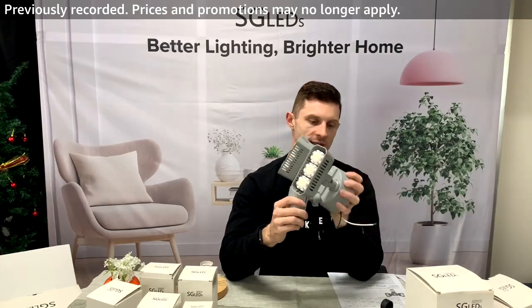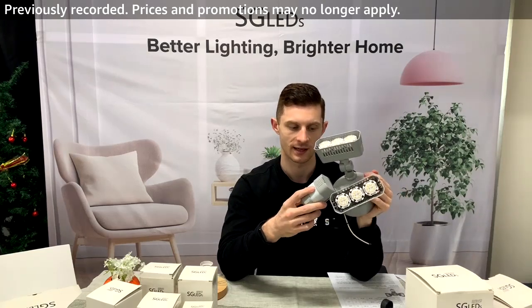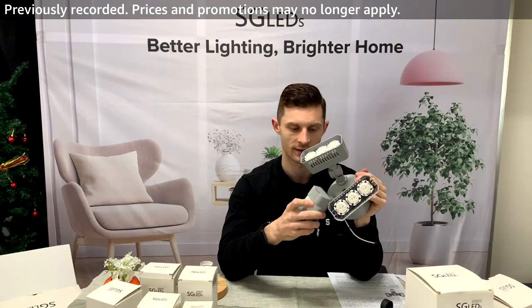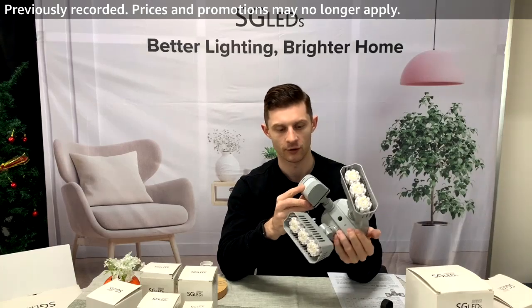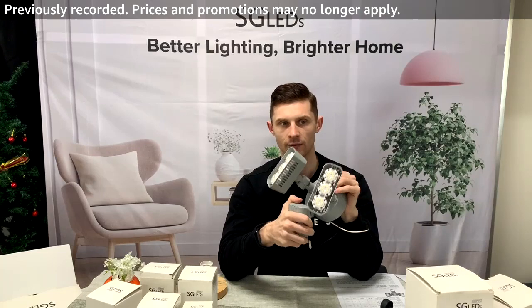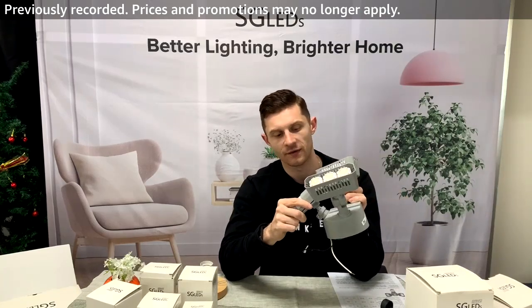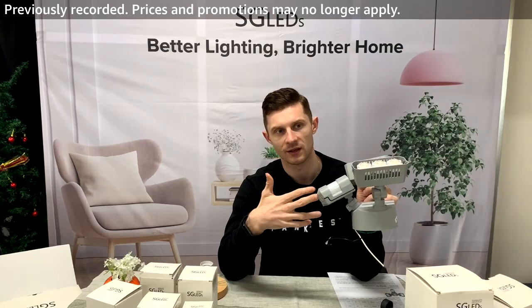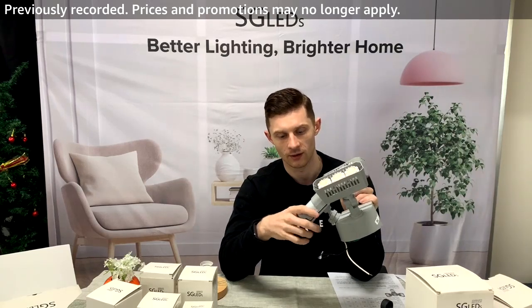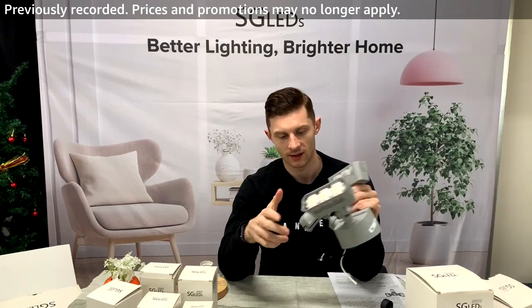And the final mode is D2D or dusk till dawn mode. So the infrared sensor itself also has a dusk till dawn sensor inside, a photocell that will sense the change in light, like darkness or contrast outside. So once the light drops beneath 150 lux outdoors, this light will illuminate and stay on. It will stay on for about 6 hours once it does sense that there is a change in light.